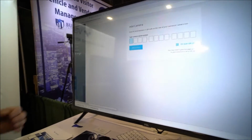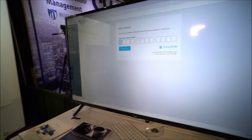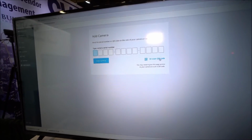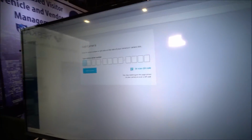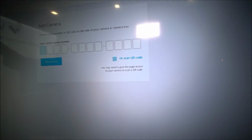Show me the user interface to add a camera. Adding a camera is as simple as adding a camera. Type in the serial number right here, or you can scan a QR code from the box if I'm doing this mobily, and it would associate with your organization. In this case, the organization is Verkada IT.